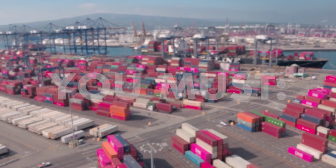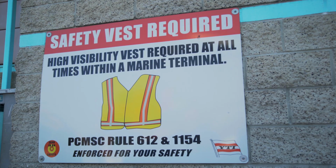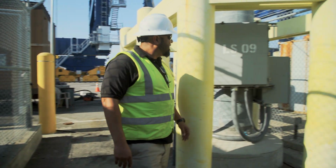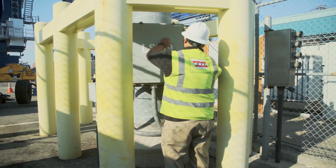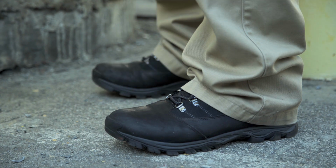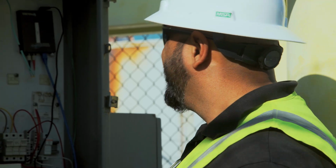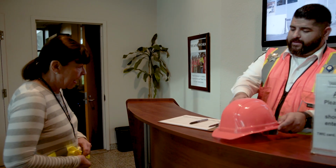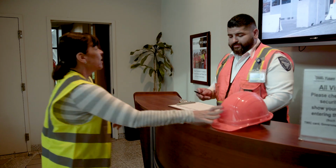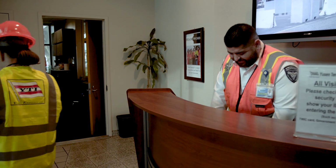While you're on the terminal, you must always wear a high visibility vest as well as any other personal protective equipment required while you're in the yard, including but not limited to hard hats, safety footwear, and eye protection. If you do not have an ANSI Class II safety vest or hard hat required, be sure to stop by the administration lobby before entering the yard.